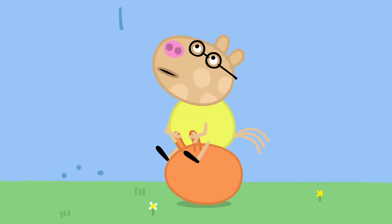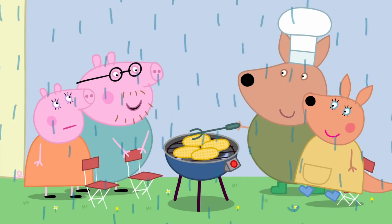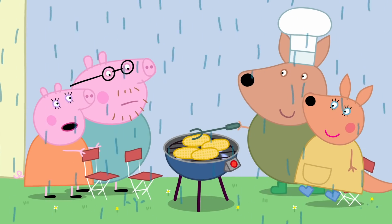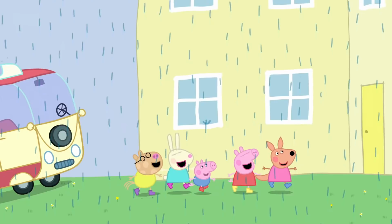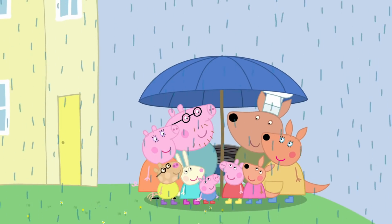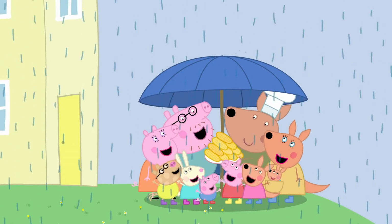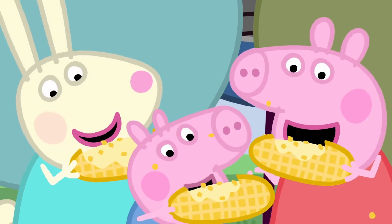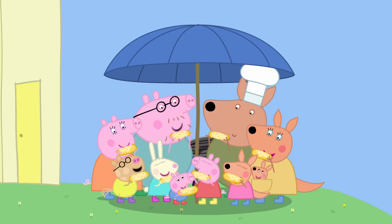Ugh! What was that? It is raining. Like I said, if you want it to rain, start a barbecue. I'm afraid we'll all have to go indoors. What? And miss the rain? Mr. Kangaroo has got a big umbrella to shelter everyone from the rain. Food's ready. Who's hungry? Me! Yummy! Peppa likes corn on the cob. Everyone likes corn on the cob.